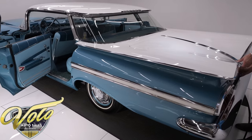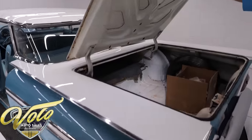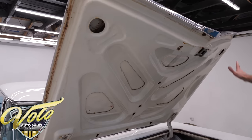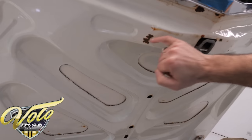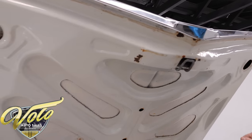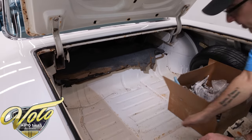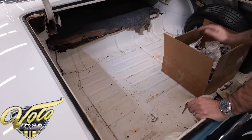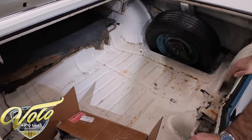All right, let's see what this ginormous trunk has for us. So you can hold about 3 yards of mulch in here. Okay, this is all the original paint. This is not rot. This is just some surface rust in places where the paint is chipped. But that's all rock solid. Does have the original weather strip and the trunk floor. That's all rock solid. There's no patches, no rot at all.